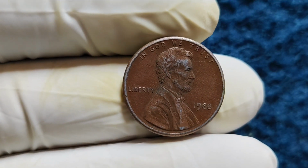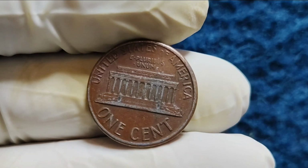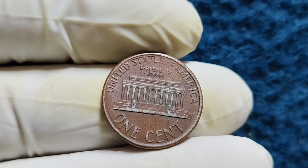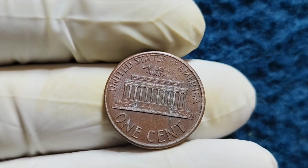First off, what's the deal with the 1988 no mint mark penny? So in 1988, the Philadelphia Mint produced Lincoln cents without a mint mark. Totally normal. Philly's been doing that for ages. But here's where it gets spicy. Some of those 1988 pennies were struck with a reverse design that actually belongs to a 1989 penny.